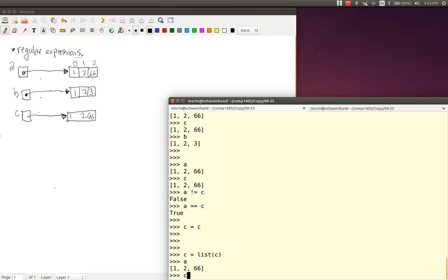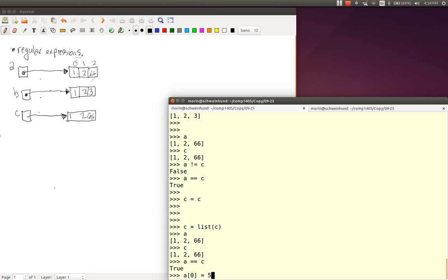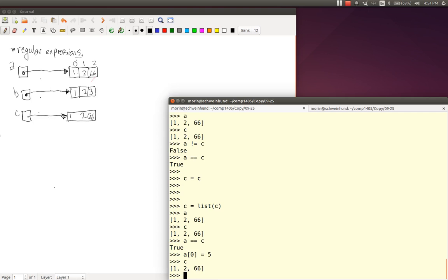So we have A, we have C, A equals C, but now if I change A, that doesn't change C. Okay? This is really important. This is an incredibly important distinction, cause of many, many programming errors.